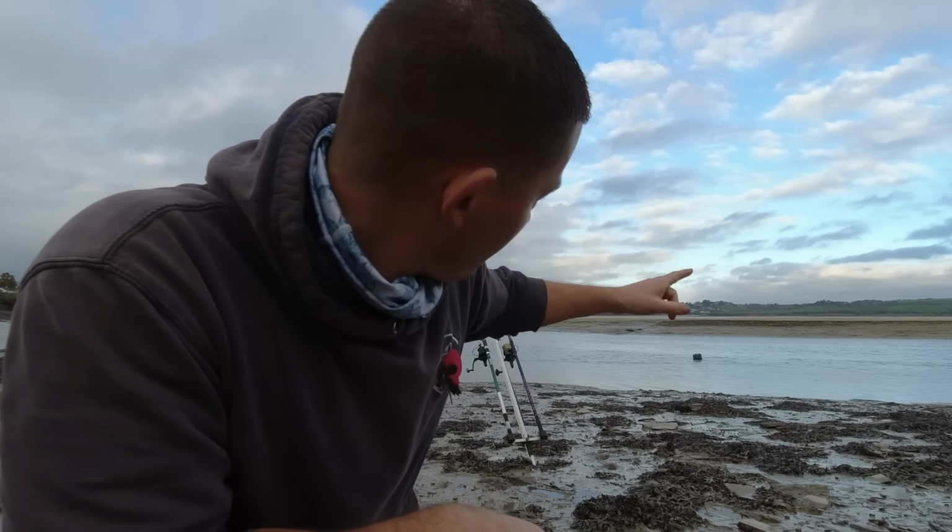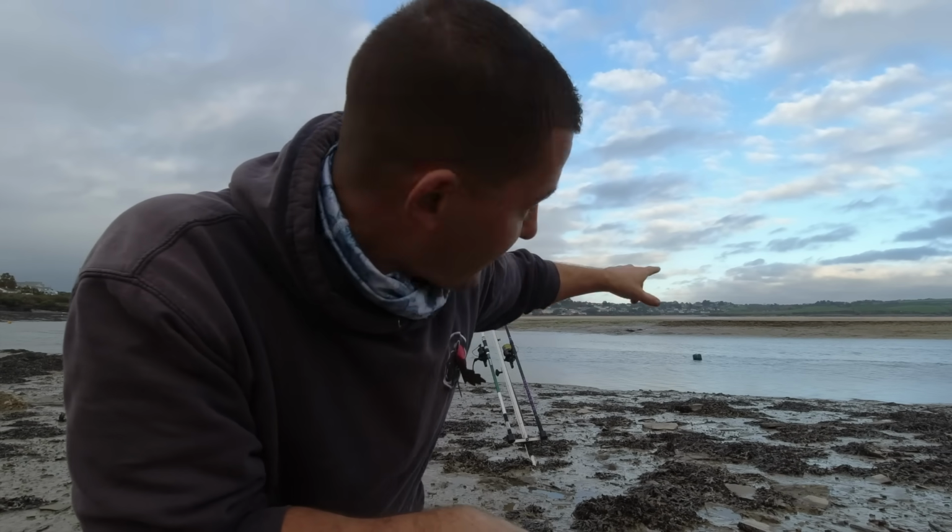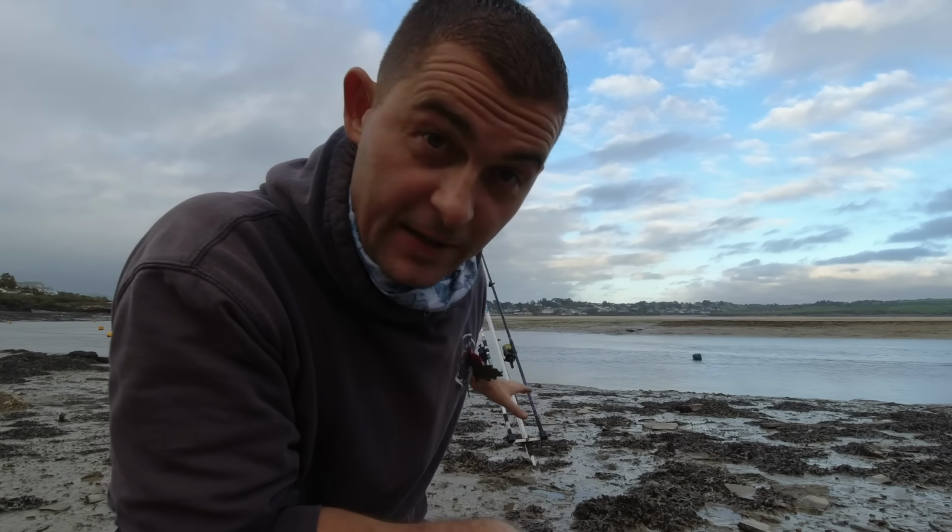Right, you see the water there behind me? You know what I was talking about earlier on, that the tide can come round behind you? Well, that bank, I was fishing on the opposite side of that bank. So as the tide's turned round and started flooding in, it's going to fill up here behind me. So if I hadn't come off when I did, I would have ended up getting stuck.